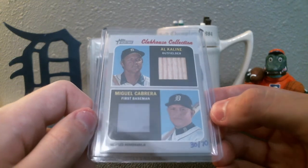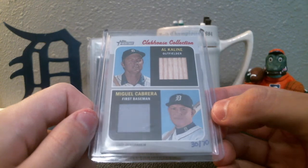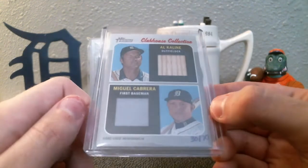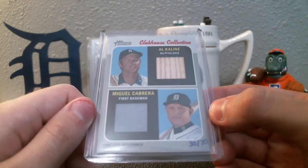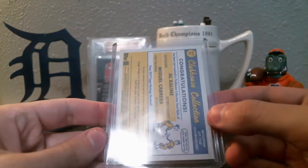A lot of the dual relics are actually surprisingly pretty expensive from various products. There's one right now I have my eye on with a Ty Cobb bat piece, which I'm not 100% sure it's actually part of his bat. And there's been some debate on whether those types of cards are actually bat pieces or not, but I'm just very stoked to have this card. It looks awesome. Very proud to own it.